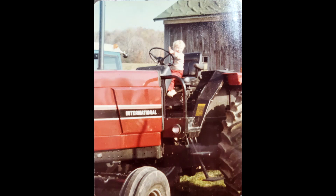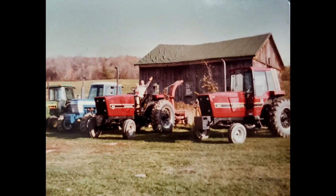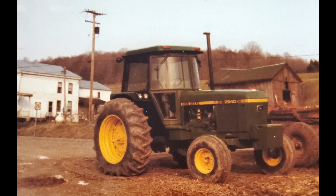So this was back in the days when you could try out everybody's tractor, and they'd be willing to bring tractors down and let you run them for a day or two. And as you can see, there were a lot of dealers in the area. This is the tractor I went with, 2940, still runs today. Thought that was gonna be the biggest tractor I needed.